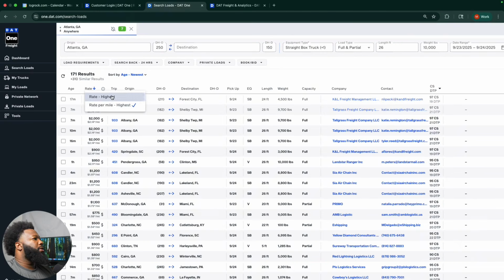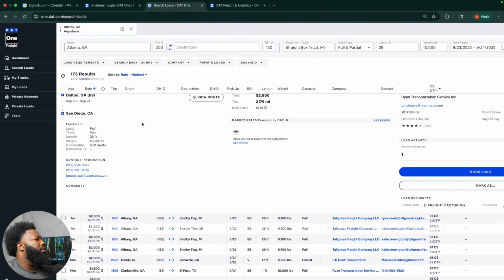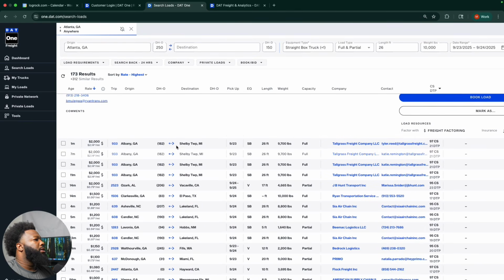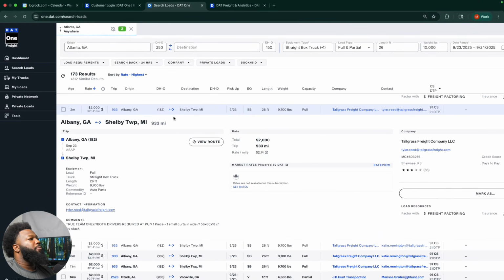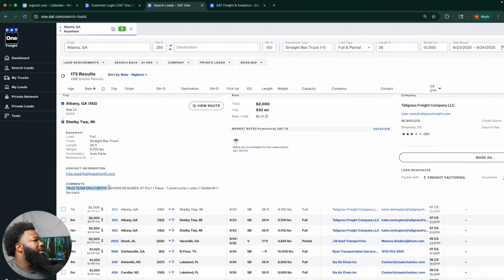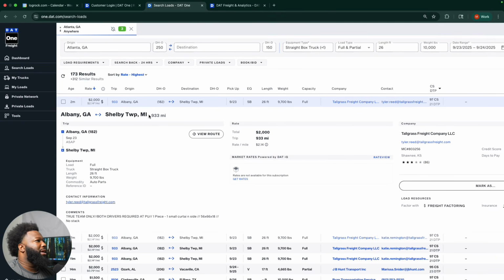Let's go ahead and start off with Atlanta. We're going to go with the highest rate, which is going from Dalton, Georgia to San Diego, California. Van, 26 feet, 6,500 pounds, golf mats. Looks like right now we got $2,000, $2.14 a mile to go from Albany, Georgia to Shelby Township. But it is a team load, so both drivers are required at pickup. And in order to run this straight, you are going to legally need a sleeper berth. So an actual sleeper cab and not a day cab.